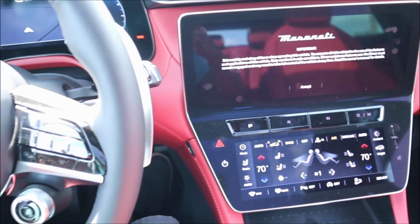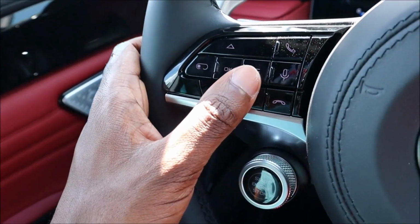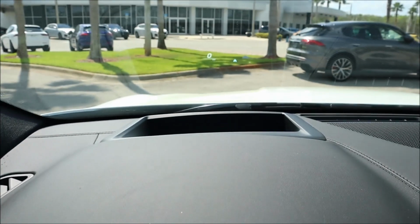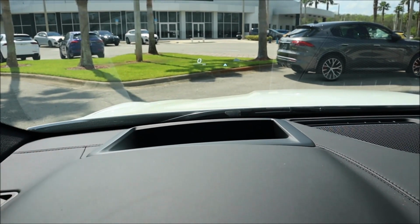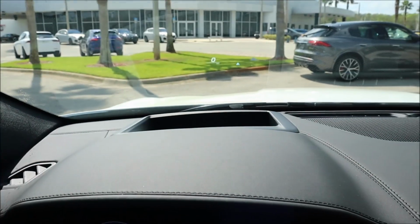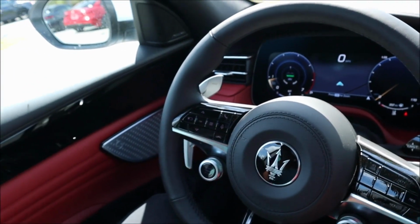Now, going here, I want to show you that we do have head-up display. If I were to press the menu there, you guys will see that the head-up display is on. So let's see if my camera will pick it up. Can you guys see that right there? Head-up display is right there in front of us. All right, so it's showing that we're obviously at 0 miles per hour because we're sitting. And then it shows our car relative to where we are. So the GPS will pick things up and actually show you where you're driving, all right?